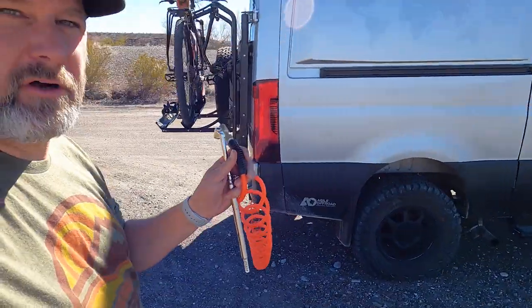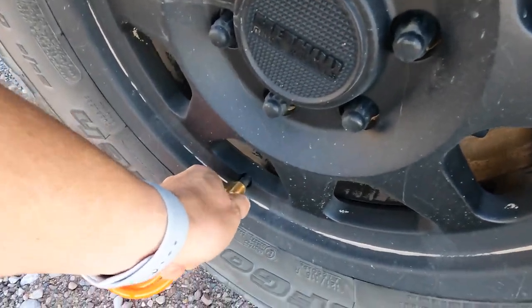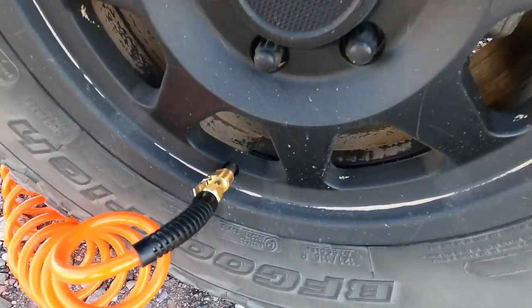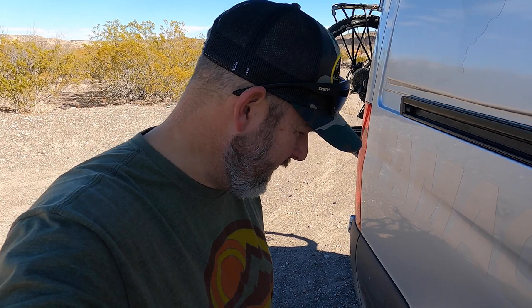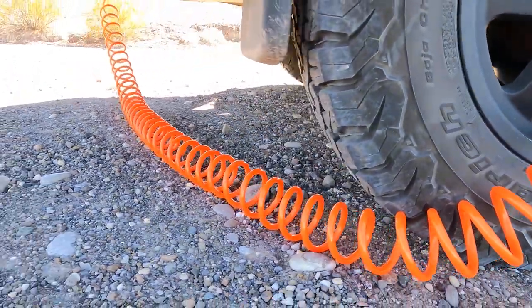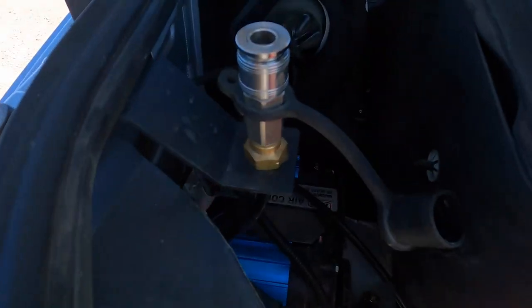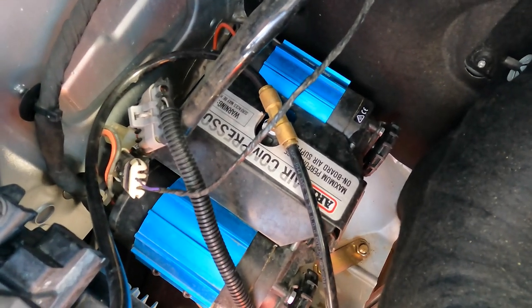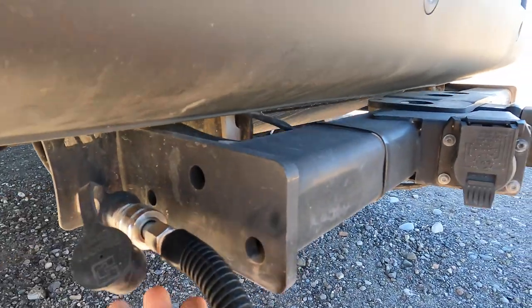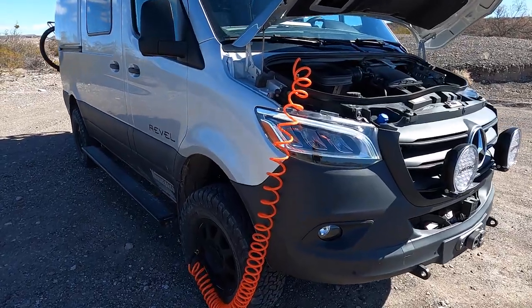I have this removable hose. I just put it down here. It's airing up. I've had it at 30 PSI the last 3 days, and I'm gonna take it back up to 70 in the back, 50 in the front. Boom. Takes just a couple minutes.